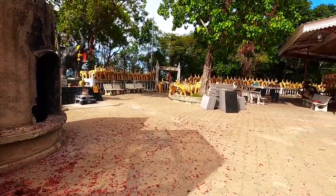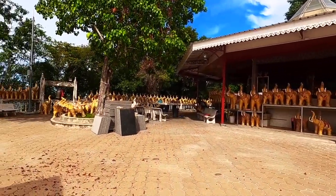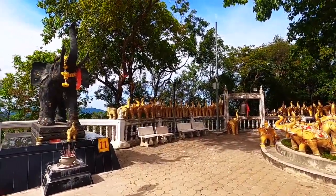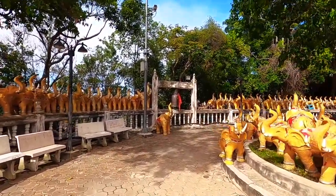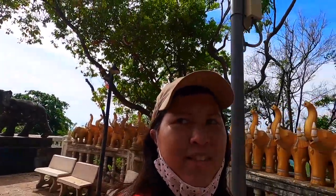And yep, there are hundreds, if not thousands, of elephant statues. I'm not quite sure what they symbolize, but yes, gotta be something about prosperity, good luck, something good for sure. Yeah, so it's quite interesting. It's like a mix of Thai and Chinese style here.